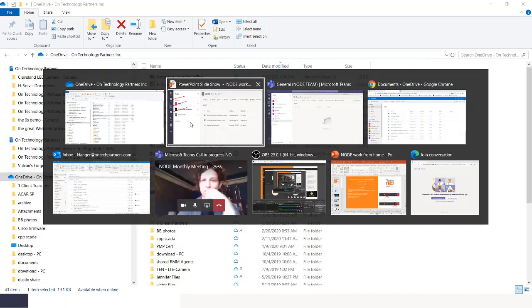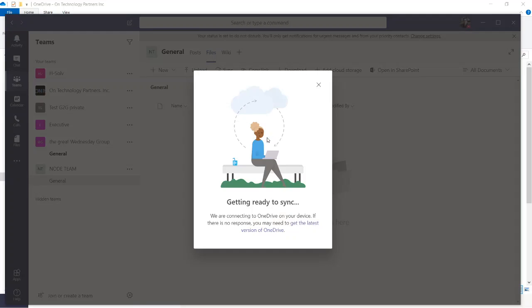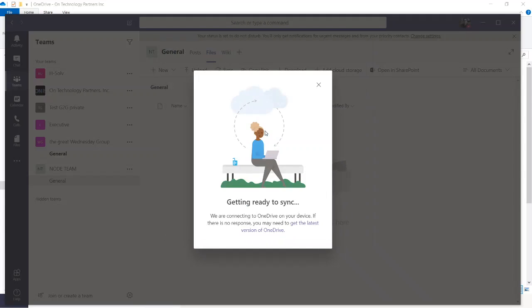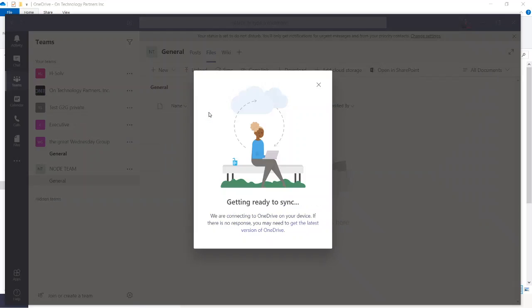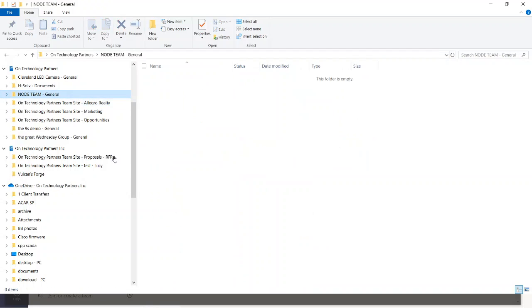When I go back over to my teams, where did you go, team? I'm going to click on the sync button. And it's going to go and get ready to sync. Should be done. Of course. There it is. So now this folder has synced up.